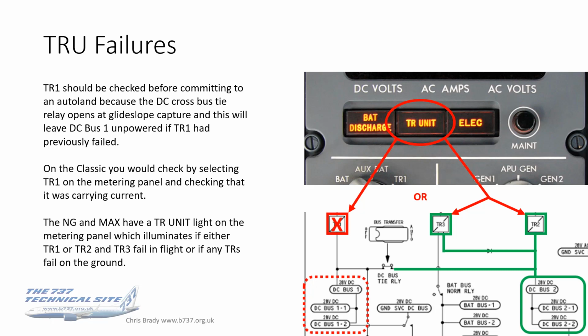So TRU failures. On the NG, failures of TR1 or TR2 and 3 are monitored by the TR unit light, as shown on the right. On the classics, we don't have these lights on the metering panel, so you have to check TR1 manually by selecting TR1 on the left hand side there and checking the meters.